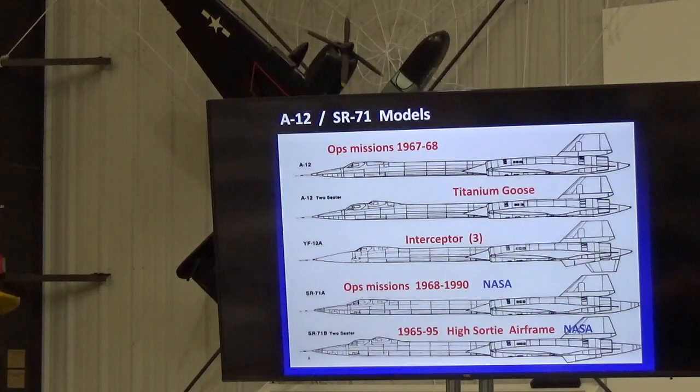NASA had 3 airplanes there for a time. When the NASA program manager retired, he said, never in the history of NASA has a project gone so little with so much.